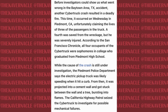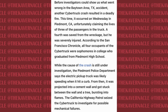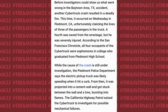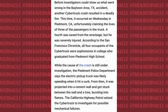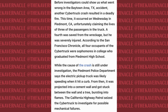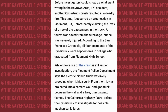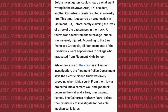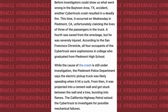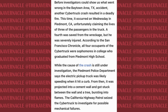This one occurred on Wednesday, unfortunately claiming the lives of 3 passengers in the truck, and a 4th was saved from the wreckage, but he was severely injured. According to the San Francisco Chronicle, all 4 of the occupants were sophomores in college. While the cause of the crash is still under investigation, the police department says the electric pickup truck was likely speeding when it hit a curb. From there, it was projected into a cement wall and got stuck between a wall and a tree, bursting into flames.